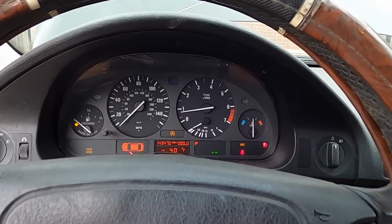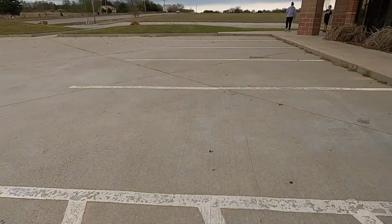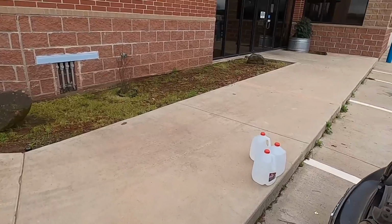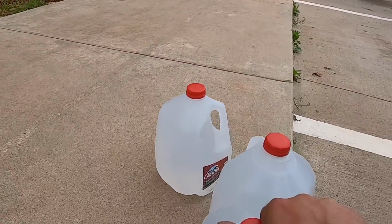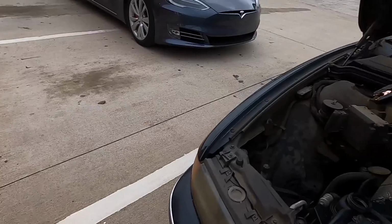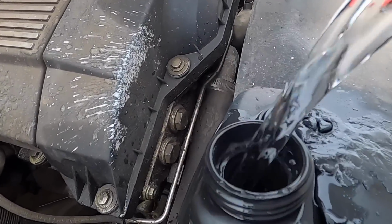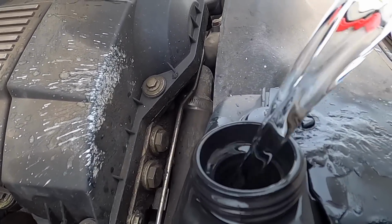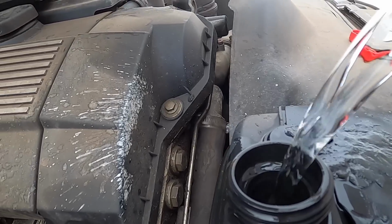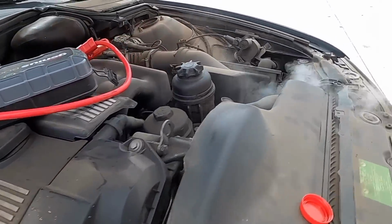That's not good. Temperature has gone back to normal, but I can guarantee you she's still warm. So with it running, we will go ahead and start adding coolant into the reservoir. Hopefully I get more into it than I spill. Yeah, I can see it steaming out the other side. This radiator is busted. Look at that.